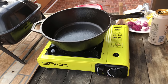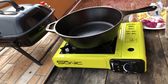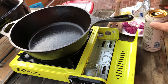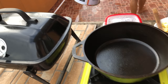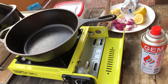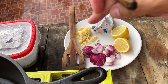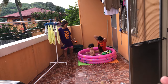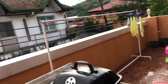Folks, look here. Let's get down to business. Got the Lodge 3.2 quart cast iron combo cooker on the Sonic burner. And I did go up to Walmart. I got some butane, fresh bottle of butane. And we're coming in here with the shrimp, with the butter, lemon, onion, garlic. And these ladies are trying to put soy sauce in it. And I'm like, no, no, no soy sauce.